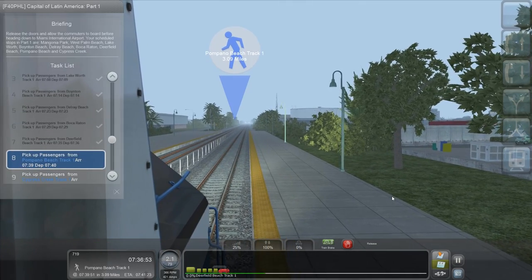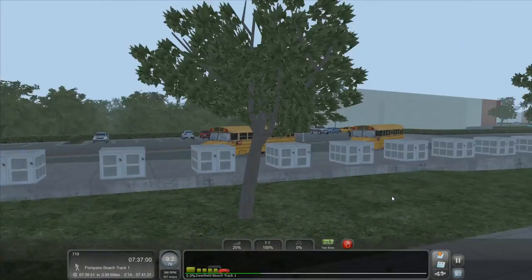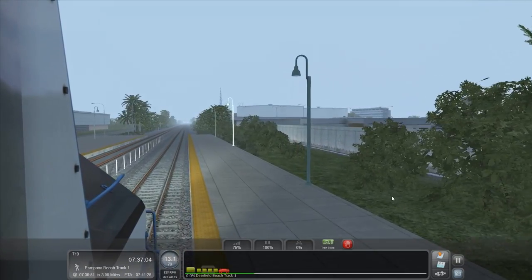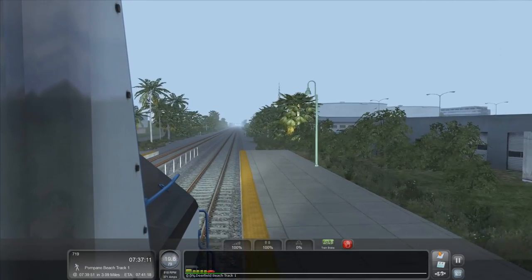94 points. I must have been late. Yeah, depart 7:36. I think I must have arrived slightly late or something. Let's get a wiggle on to make up some lost time.